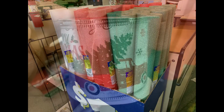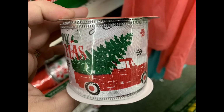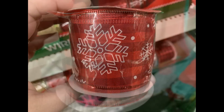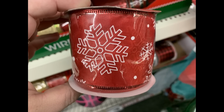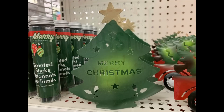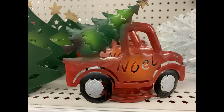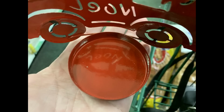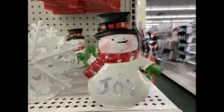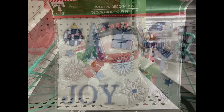After those, they had in a bunch of their ribbon and pool noodles for decorating. You can do a bunch of different things with those. I like that they brought the pool noodles in the red, green, and white, and a bunch of their wired ribbon. They also had these metal little tins that you could put candles in the back. They had the Christmas tree, the red truck with the tree, a snowflake, and then they also had the snowmen, which were definitely nicer quality than the ones they've had out in years past.